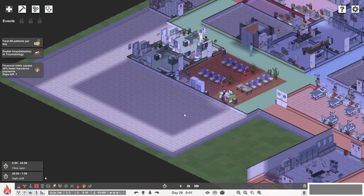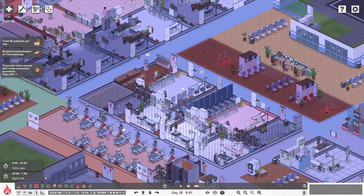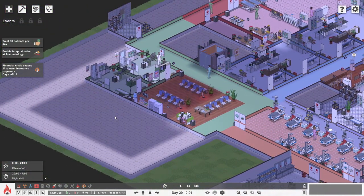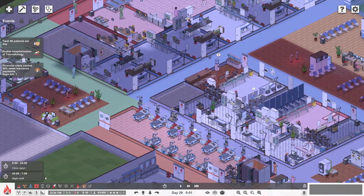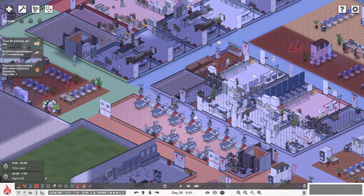There it is. We need to finish this off. And then half of the people will go into orthopaedics and half of the people will go into traumatology. So the pressure will be taken off orthopaedics a little bit, which could help things out quite a lot, I hope. So I think that's our plan.